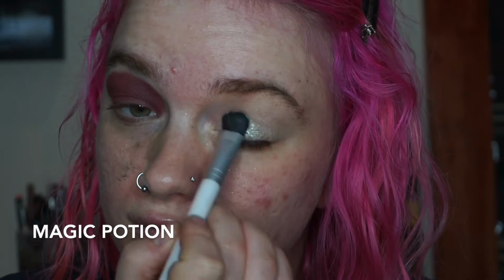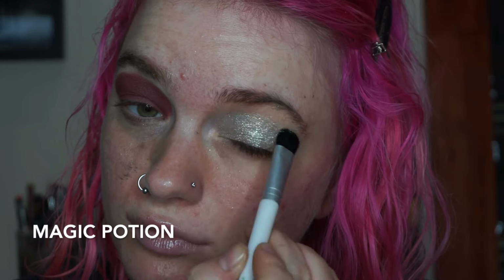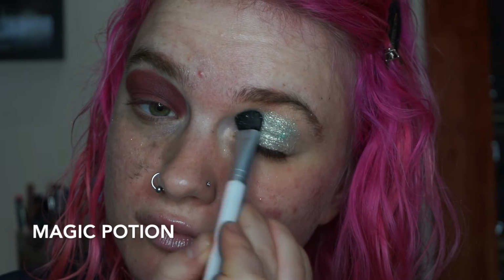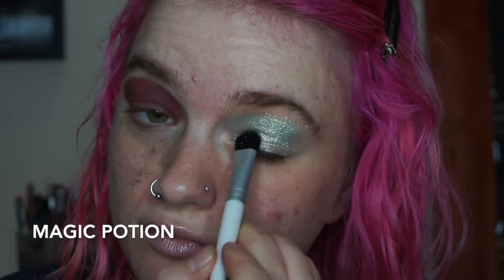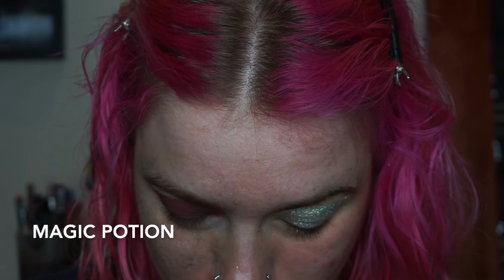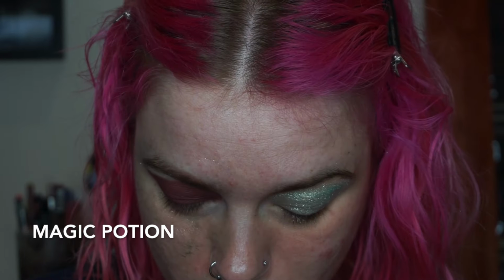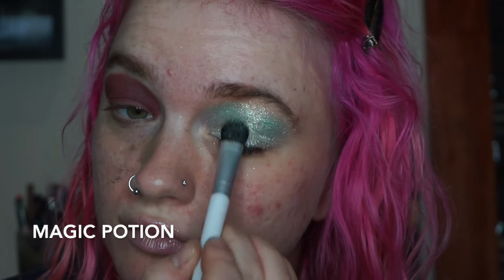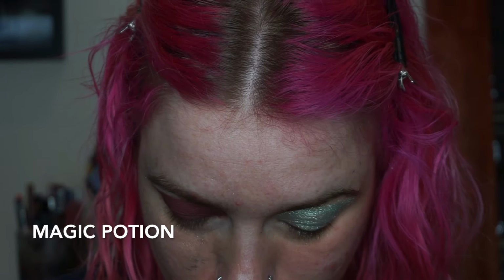And then lastly, there's the shade Magic Potion, which is described as a baby blue base with multicolor shimmers. To me, this is a seafoam, kind of minty shade that is slightly less opaque but super, super, super sparkly. Like a seafoam green shade with silver sparkle to it, but it's so beautiful. Definitely takes a little bit of building if you want to work with it dry and build it up to full opacity.